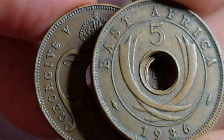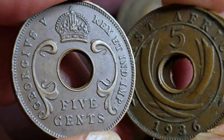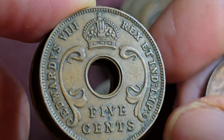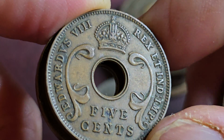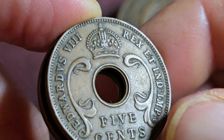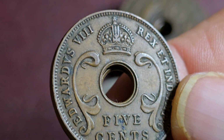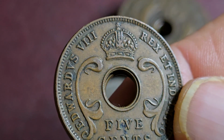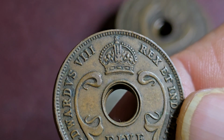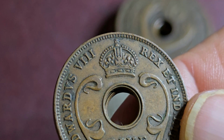Then we have 1936. So East Africa, as well as West Africa, and Fiji, and a few other places, I think a few of the princely states in India, issued coins for Edward VIII. So it's a single year issue. It's probably in very fine condition. In America, it would be EF condition. 1936 was minted in.